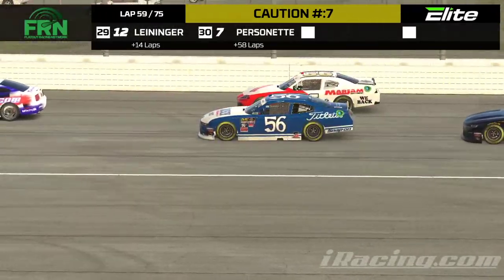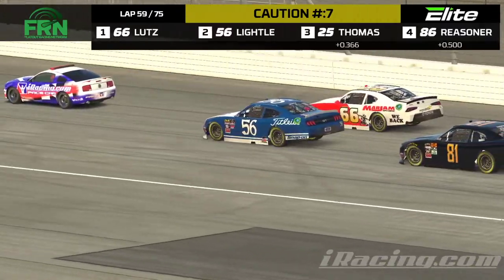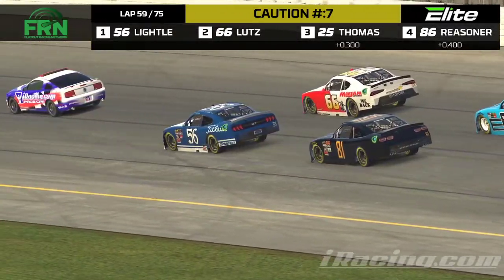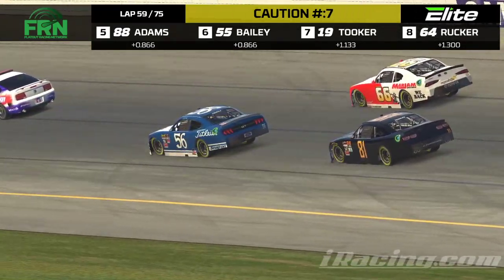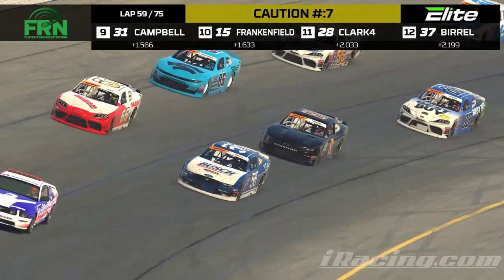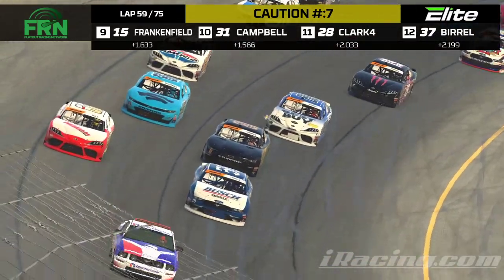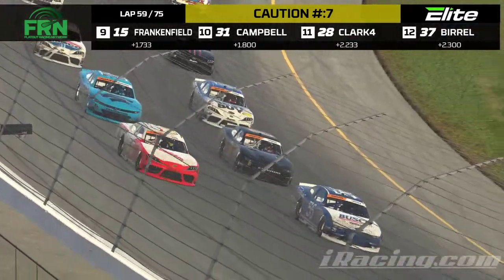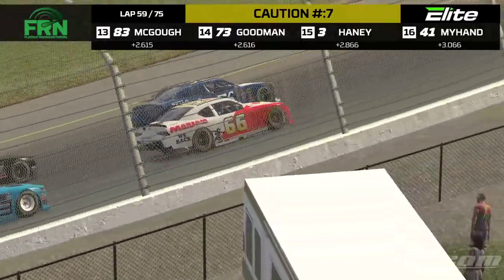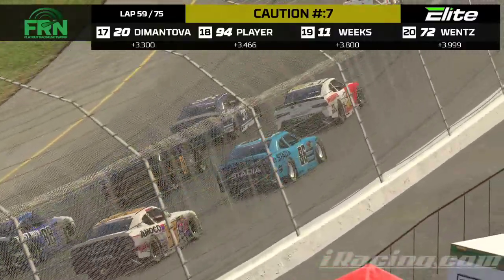Should mention here as well, we haven't really talked about him because he had some issues at the start, but with all these cautions coming out, Tyler Riggs, two-time winner, is back on the lead lap in 25th, so we'll have to see if he can work his way up maybe to a top 10 run. He hasn't had that great a car here today because he's been trying to get back on the lead lap. He finally has. We'll see if he's got anything here in these final 15 laps.